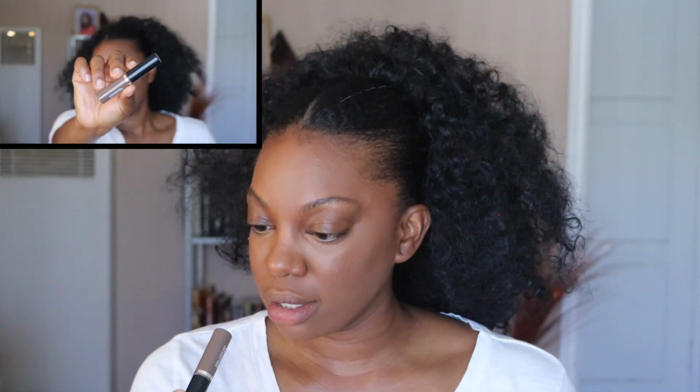For those days where I'm not trying to be beat, I'll take a spoolie, brush my eyebrows up, and then I will use some type of eyebrow gel. So this one is also from Covergirl. This is damn near turned into a Covergirl tutorial. This is their tinted brow gel that they came up with, and this is in the shade medium.